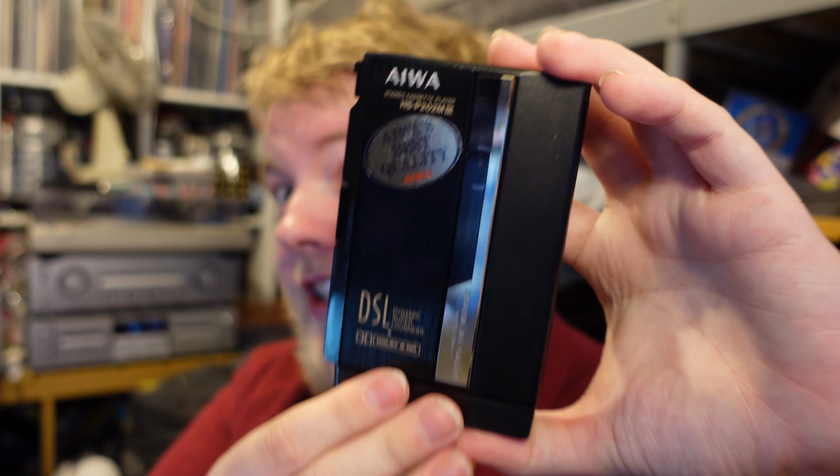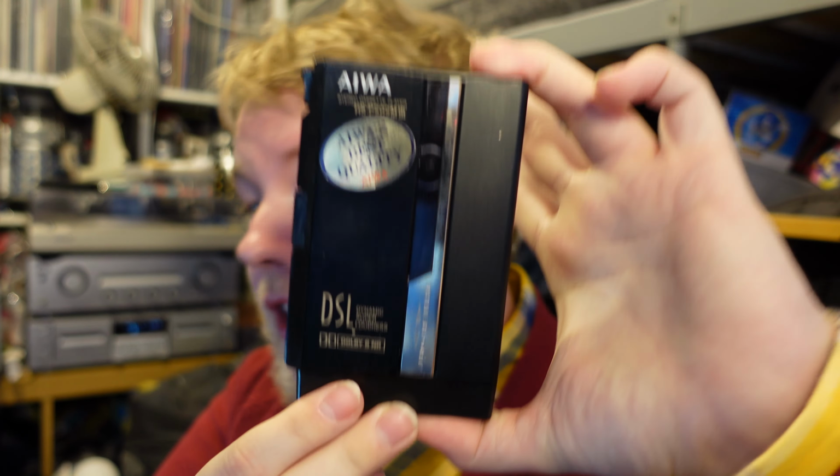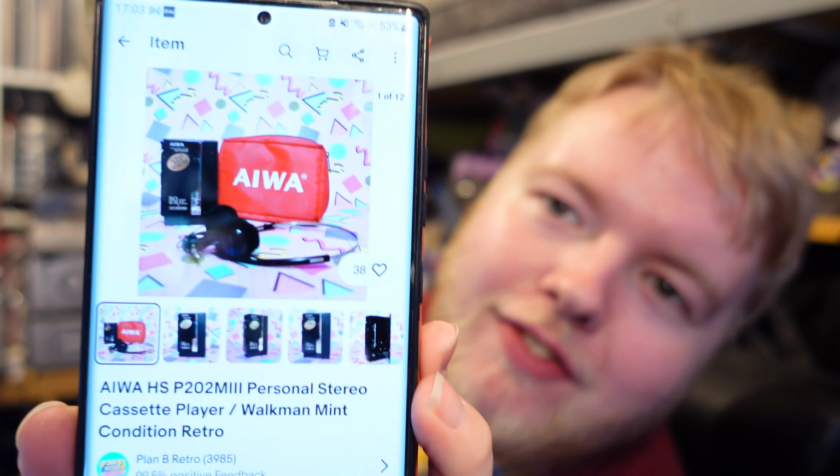But not as much as this one can. This one goes for a lot of money. And I'll explain how much money it can go for. Because currently, there is only one listed on eBay for £365.